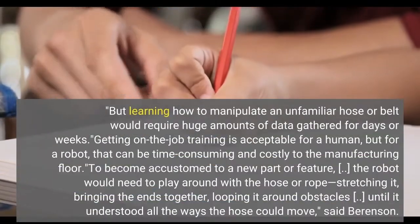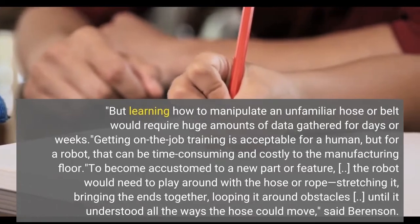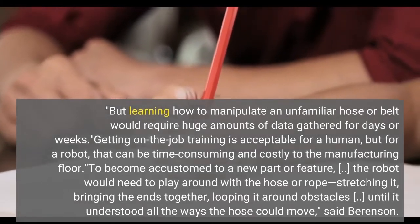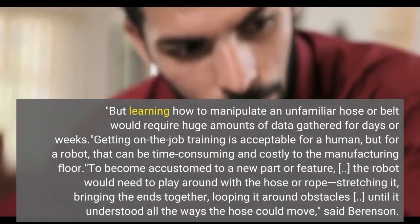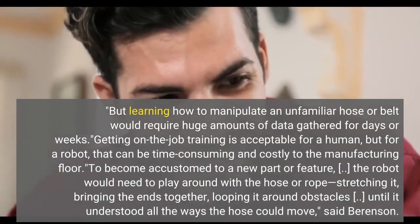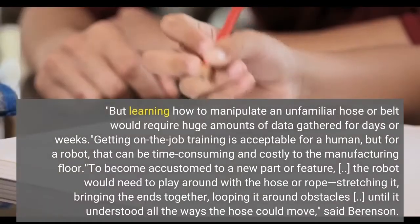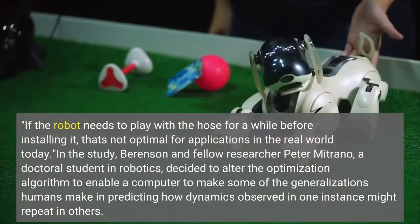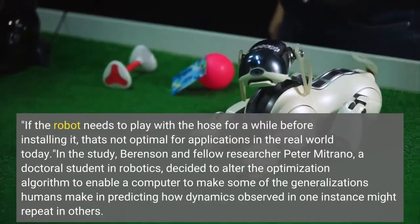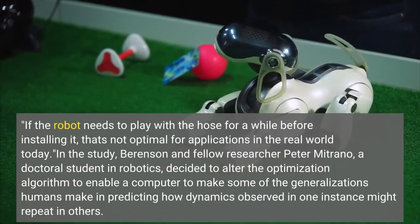But learning how to manipulate an unfamiliar hose or belt would require huge amounts of data gathered for days or weeks. Getting on-the-job training is acceptable for a human, but for a robot, that can be time-consuming and costly to the manufacturing floor. To become accustomed to a new part or if the robot needs to play with the hose for a while before installing it, that's not optimal for applications in the real world today.